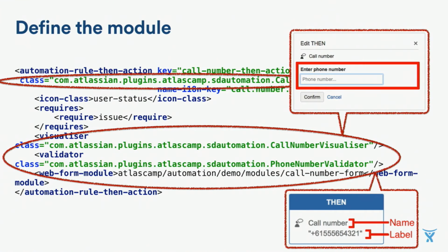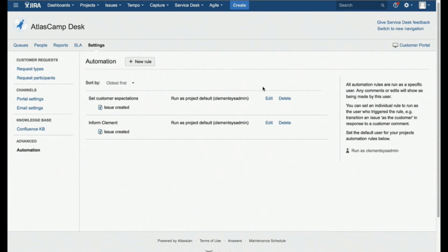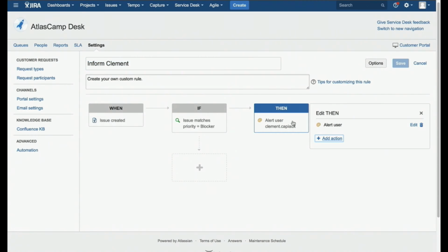In terms of difficulty, if any of you guys have experience with Script Runner, then this shouldn't be a problem. Script Runner is a popular add-on in Marketplace, and a lot of people have been using it as their automation engine. If you've had experience with that, then writing an add-on for automation is about that hard or easy. Anyway, after we define that rule, we install our custom plugin onto our instance, and we can update this inform Clement rule to, instead of alerting him with a comment, alert him with a phone call.